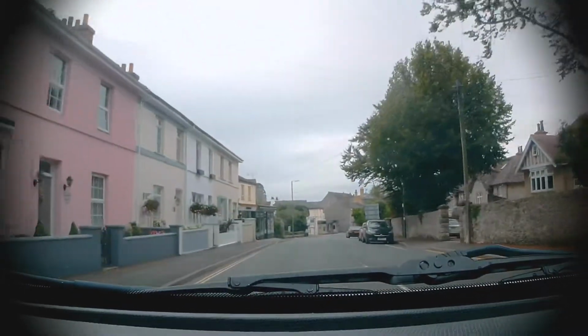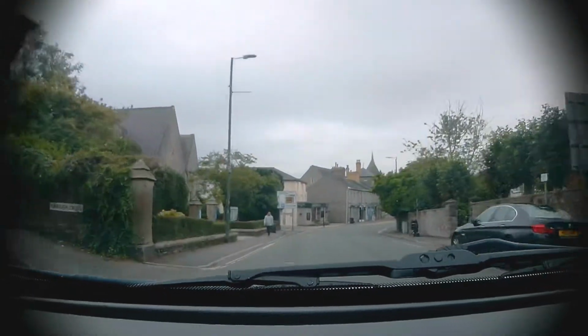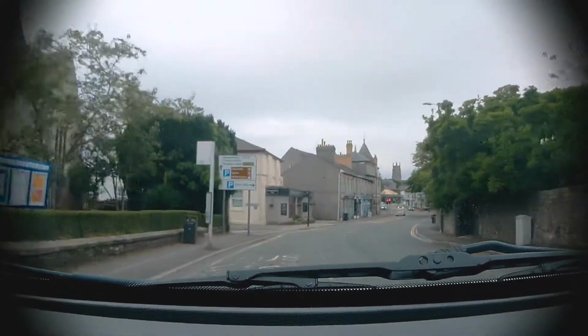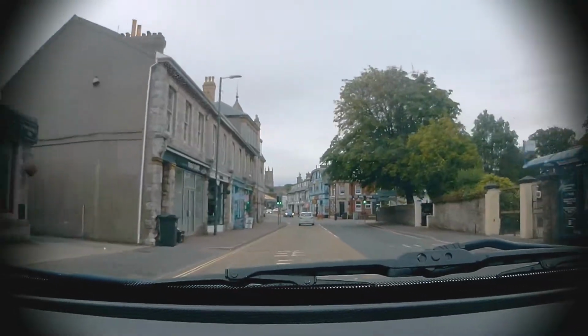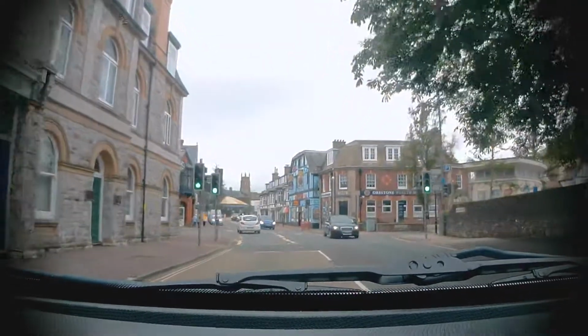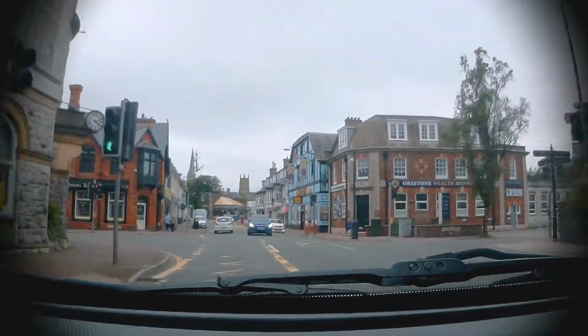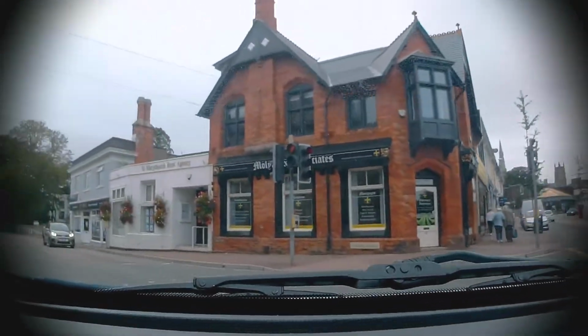And shortly ahead in a moment is the Bygones Museum, which is quite a nice historical museum with a Victorian street. They recreated a Victorian street. Quite enjoyable place to go, interesting museum to visit. Just Bygones on the right here, and they've got a cafe in there as well.